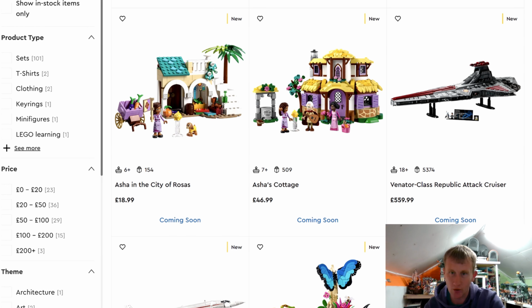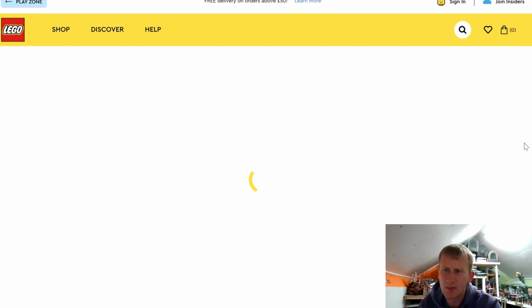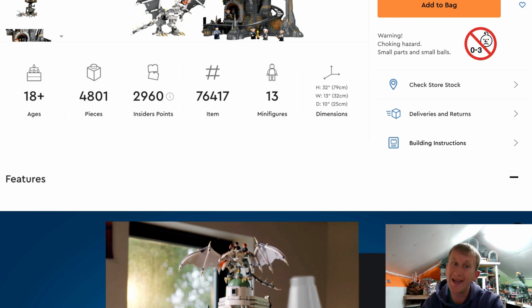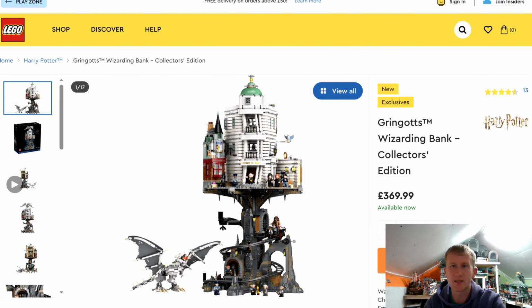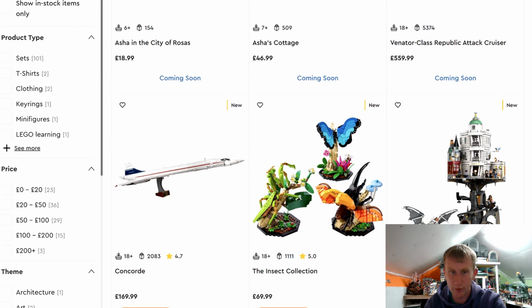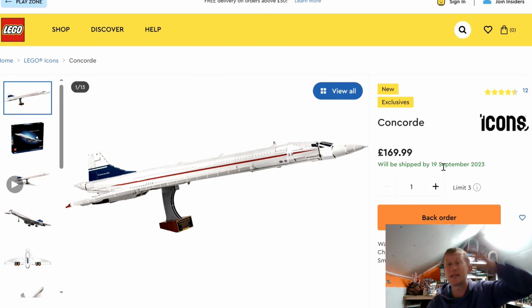Let us know what your thoughts are on this one, and let us know if you have picked up this one for $36.99. Now, again, the brick count on this was 4801 for $36.99, and the one that is on back order is the Concorde, and it keeps getting delayed.